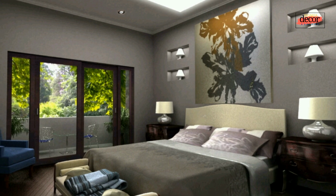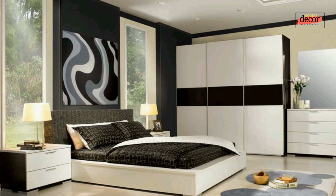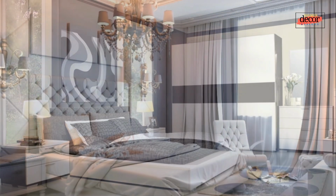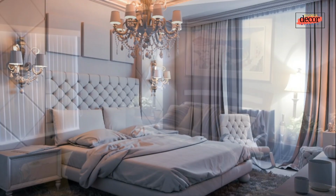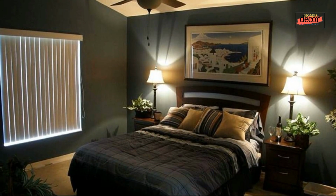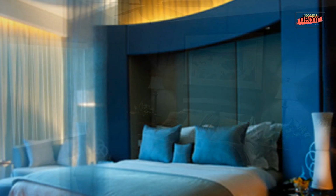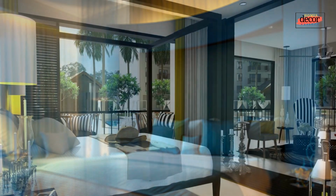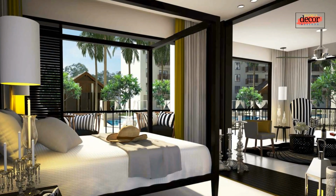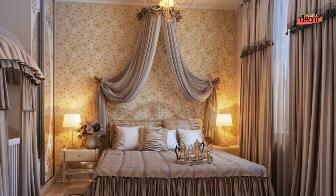The most romantic color for a bedroom. The choice of color greatly influences the romantic ambience of a bedroom. While personal preference plays a role, certain colors are known to evoke passion and romance. Deep shades of red symbolize love and desire, while soft pastel hues like blush pink or lavender exude a gentle and dreamy atmosphere. Rich jewel tones like deep purple or emerald green can add a touch of opulence and mystery.